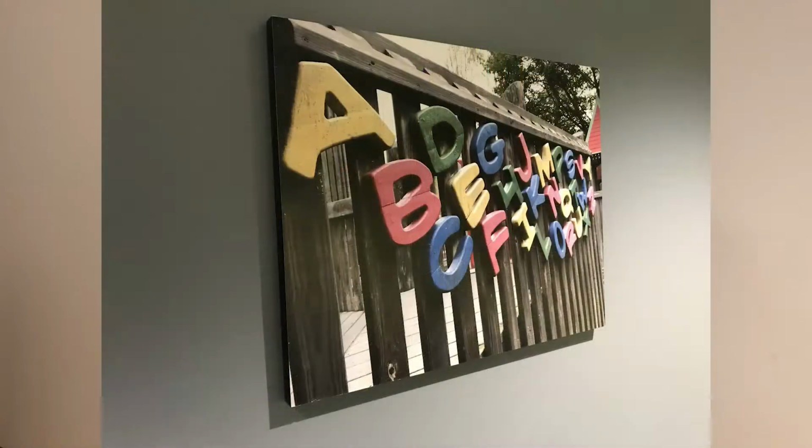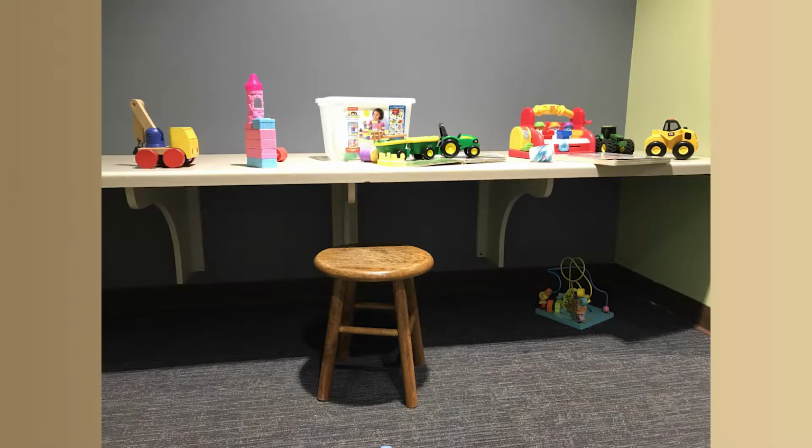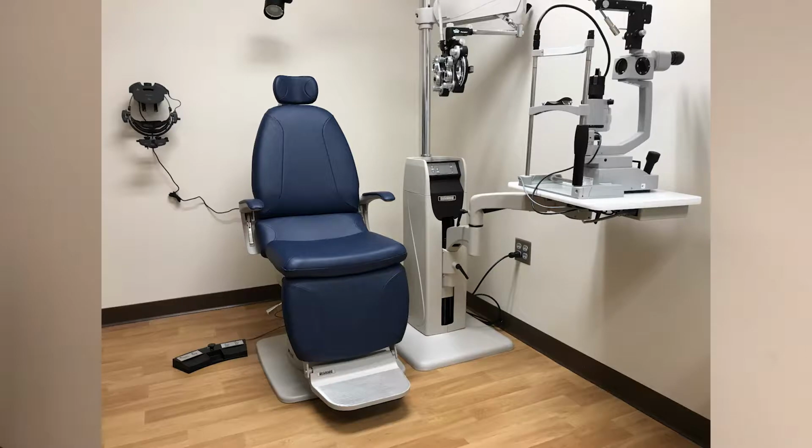Well, I'm actually really excited about the new space. What we have done is we've expanded the waiting room. There was always a sort of back door in the waiting room that they probably never used that led over to our contact lens department. Well, we added four exam rooms there, and that's where the extra pediatric ophthalmology space is.